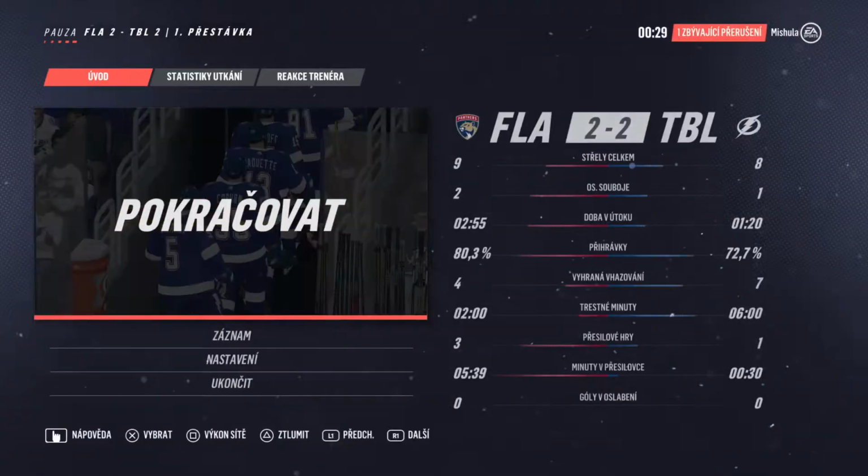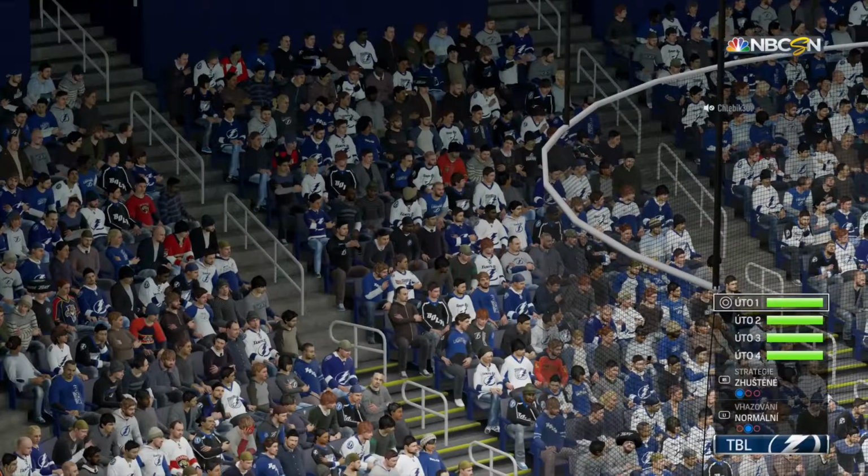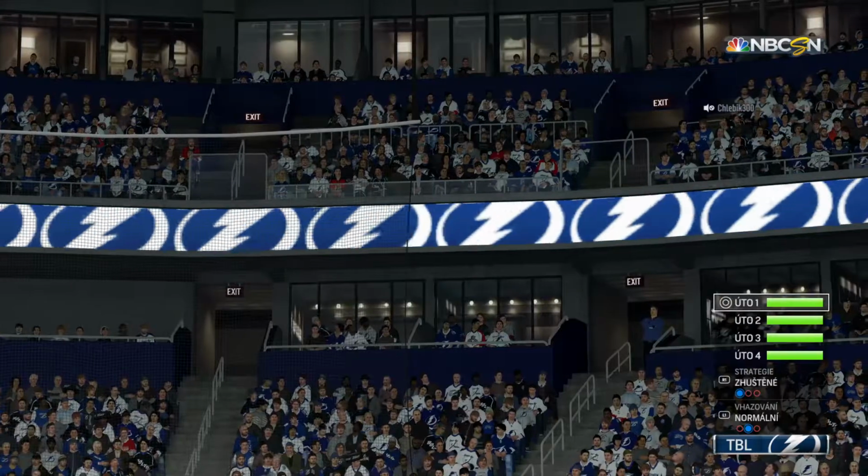Two at the end of one. So both of these teams were able to strike twice. We'll see if that builds some confidence or whether the goaltenders rally when we get into the second period of play.